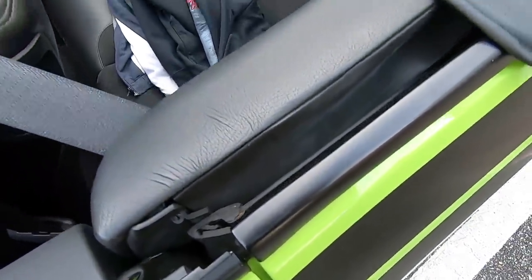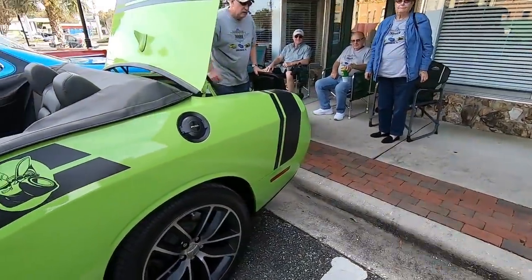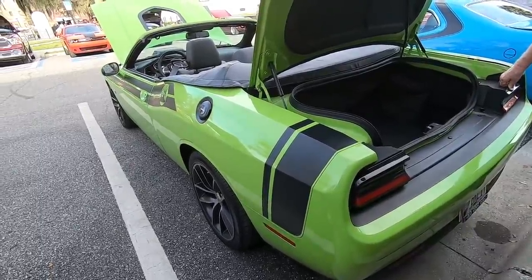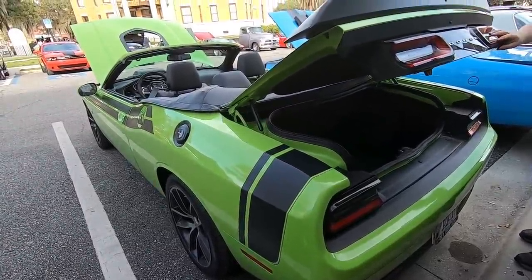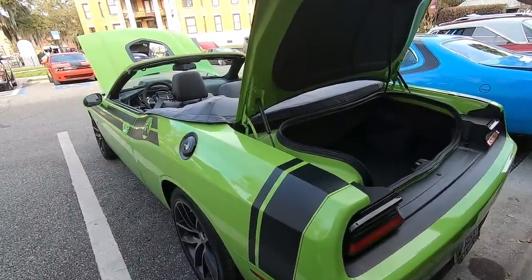Looks like a pretty clean job. That's wild though. They chopped the whole roof off. Do you have to get this custom made? Yeah. So who, like a company does it? Drop Top Customs. Their name's on here. Okay. They're in High Springs, Florida. And you're happy with it? Like the top works good and everything?